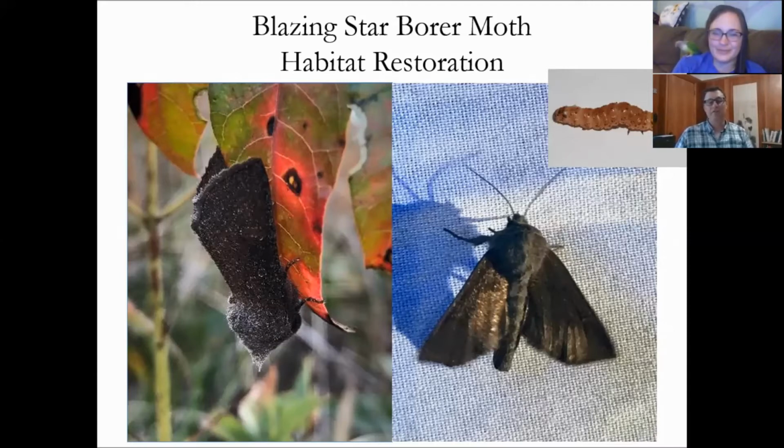I find it very interesting that these two moths look different to me. This one has a kind of fuzzy back, and this one doesn't, but is very black. According to the folks that we work with at the Michigan Natural Features Inventory, which is part of Michigan State Extension, these are both adult Blazing Star Borer Moths. These pictures were taken in Michigan. Actually, the one on the right was last year. The one on the left might have been in a previous year, but these were taken at some of our restoration sites that we work on.